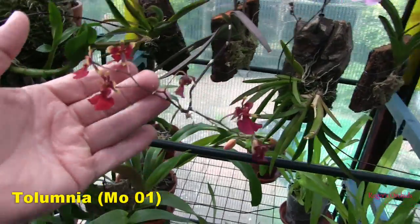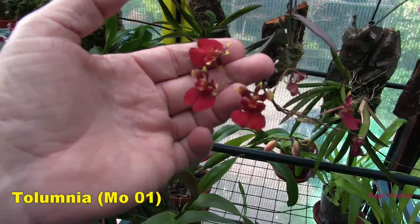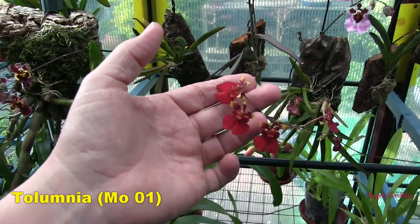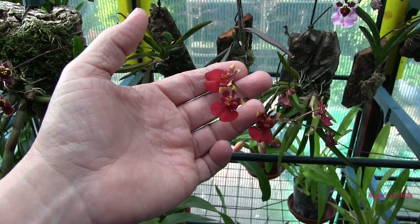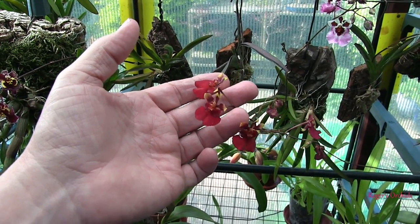And then over here, this is one of the other Christmas ones. So if that was Mo04, this is Mo01. And this doesn't look like the picture, but I like it nonetheless. It's a lovely deep velvety red. It fades to a, I know this is going to sound daft, it fades to a brighter red. So it goes from a deep velvety red to a brighter red.